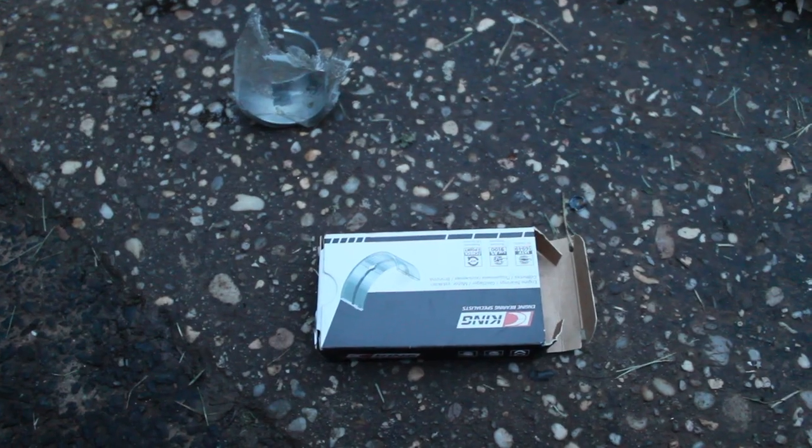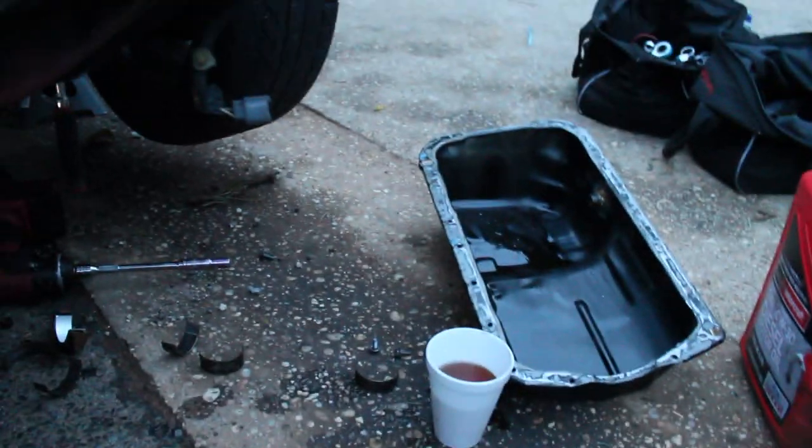What's going on, guys? So the bearings came in. Like I told y'all, I hate this thing because I gotta manually focus. But yeah, the bearings came in. I'm putting in a set of King bearings.